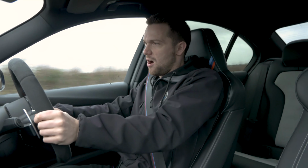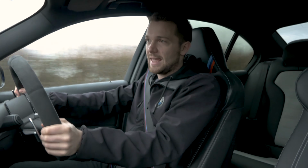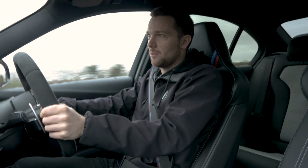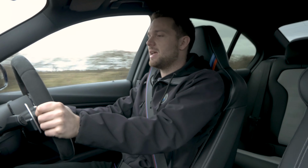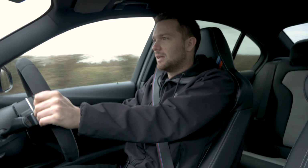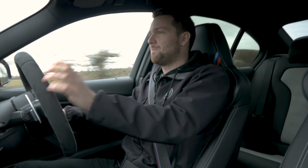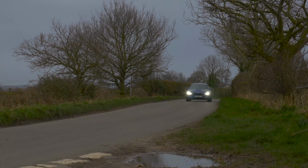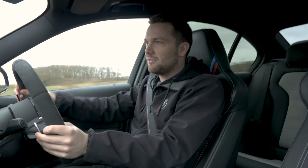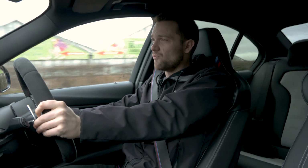I'm going to miss this M3. It's the way that it turns in, the way that it grips. You have to get the car up to temperature, if I'm honest. And today it's around 4 or 5 degrees. The roads are quite slippery, so it is difficult to get those tyres up to temperature. But if you drive this car with finesse, you're not heavy, aggressive, boy does it reward you. Boy does it reward.